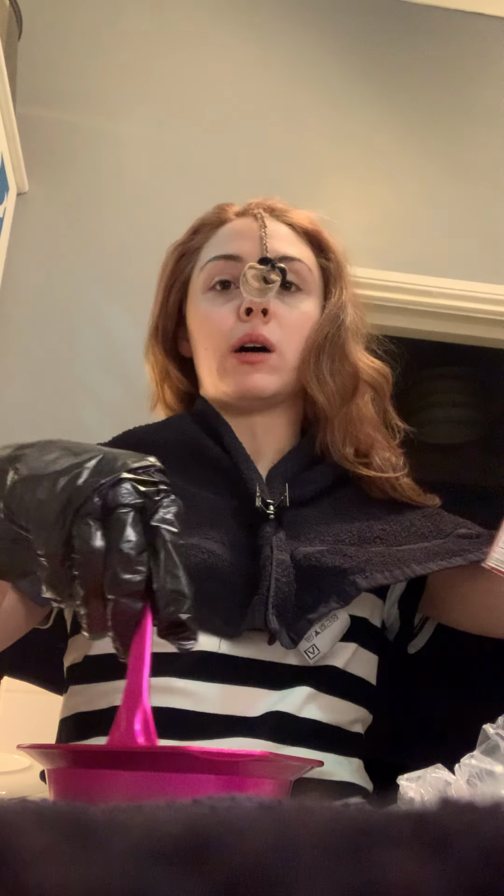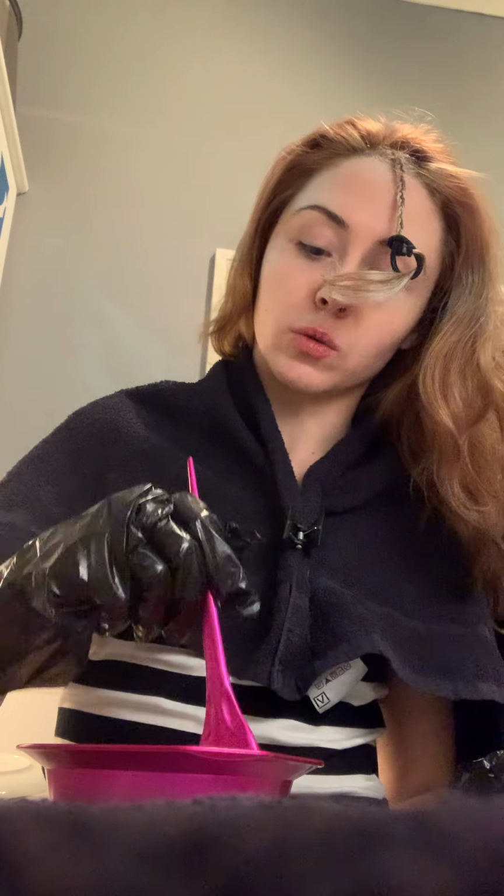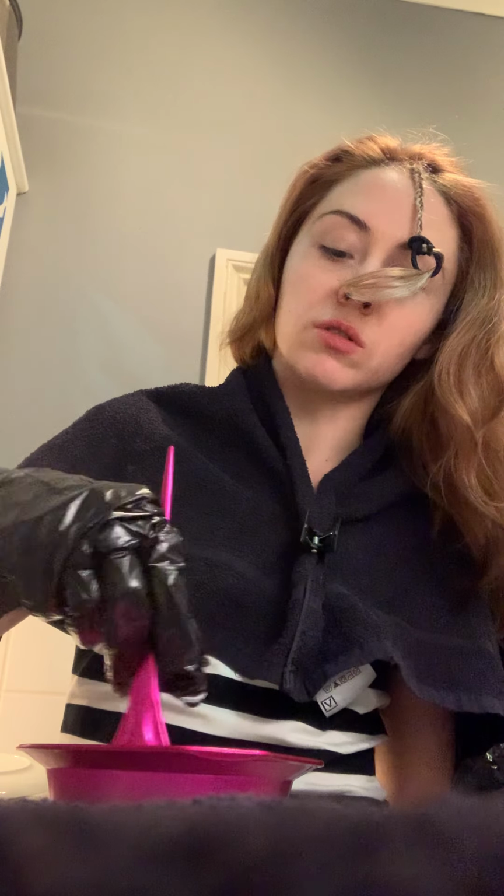Let's have a look. It actually does not say there. All right, well, it's a bold colour. So you want to get it on straight away, because it oxidizes. So you want to do this after all that chatting, mixing it up after all that chatting. You can tell it's going to be intense. The chemicals are strong in here. That's why it takes less processing time.